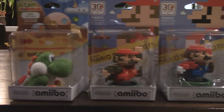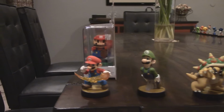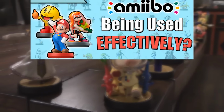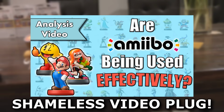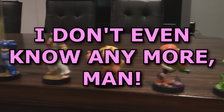Well, what can I say? They look good, I like using them, and I love the idea of having all of the most popular and iconic Nintendo characters have purchasable figures that I can line up on a shelf. Will I purchase any more amiibo in the future? Well, if Nintendo can manage to use them effectively, then I guess so. I mean, I really only plan to purchase like 4 or 5, and with each amiibo video that I've done, my collection has only grown more and more, so I don't even know anymore, man!